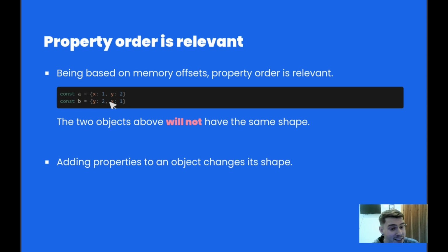And this is bad because it will create a new shape and then the memory management will not be good. I mean, if you run it with a micro benchmark, you will not see much improvement, but in a large application, it matters. Also, adding properties to the object changes its shape. And so if the object is modified too often, the chain visit can be expensive.